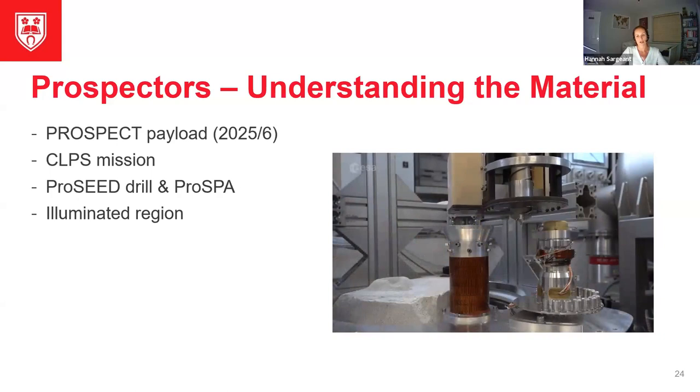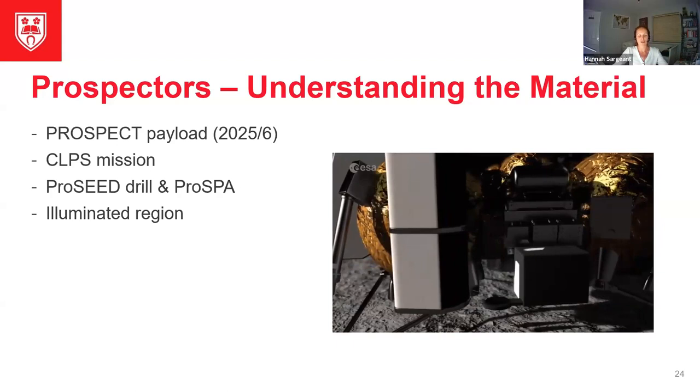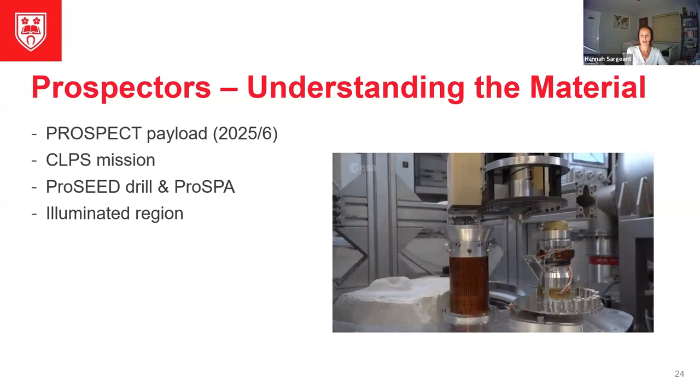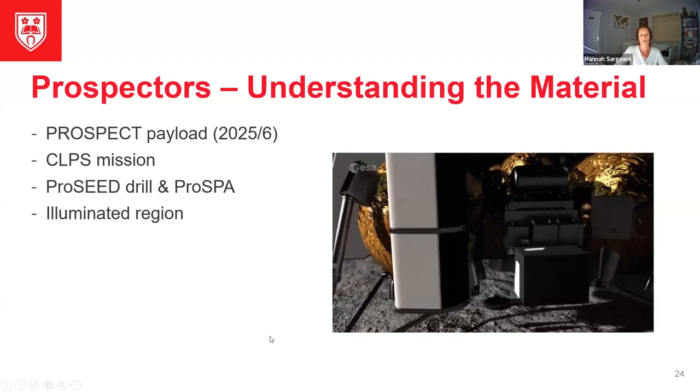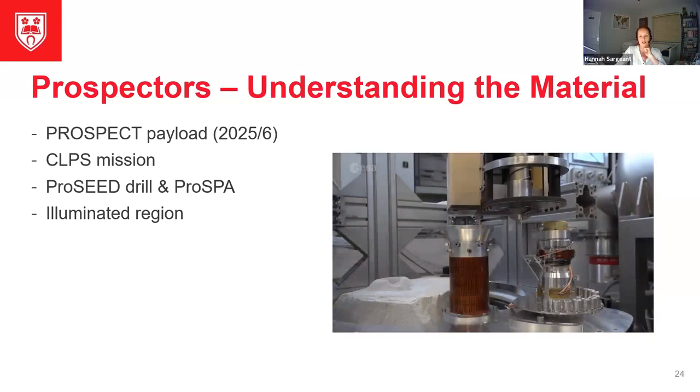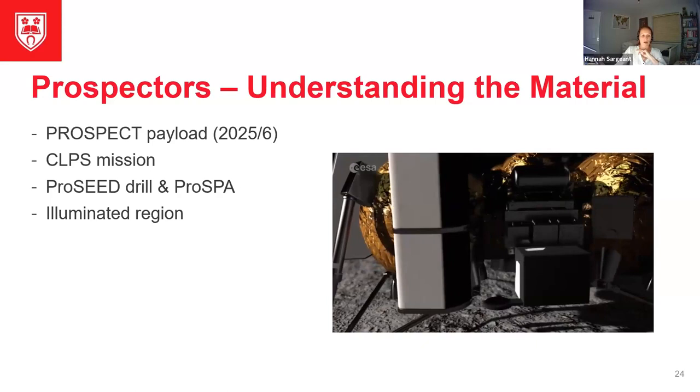And on board, we have a ProSEED drill, which instead of depositing drill cuttings on the surface, will actually collect some regolith from different depths and deposit it into one of these miniature ovens. There's a carousel of miniature ovens inside the analysis suite, which is called ProSPA. So they can heat up the regolith, and then there are mass spectrometers on board that can hopefully detect any water that's present. So it will be in an illuminated region, but hopefully they might be able to detect some buried ice.